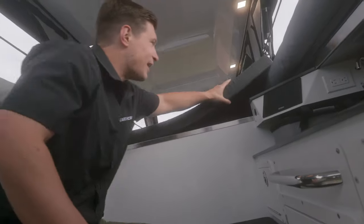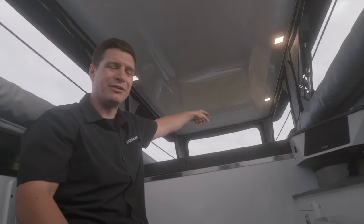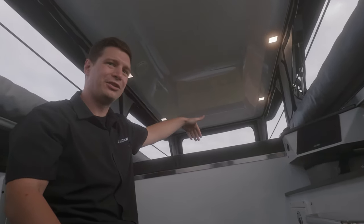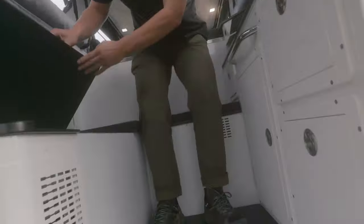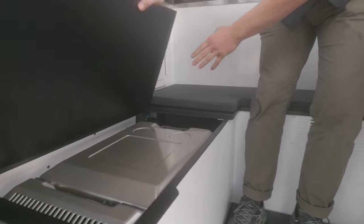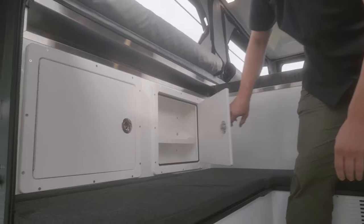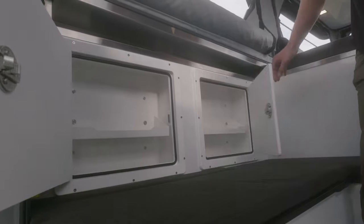There's also a pass-through from the passenger front seat up to the corner of the bed, so you can get into the truck and into the camper without exiting. And then I'm sitting right now on top of our fridge freezer. So we've got an angle fridge freezer in here to keep all your stuff cold. All of your electronic access is underneath this seat here. And then we've got a lot more cabinet storage on the wall here as well.